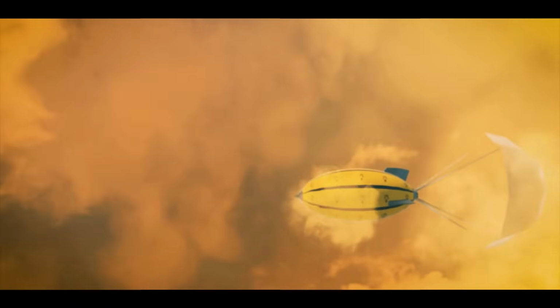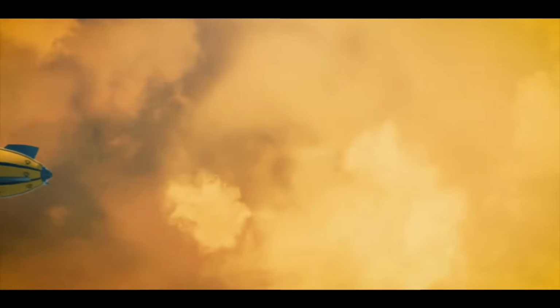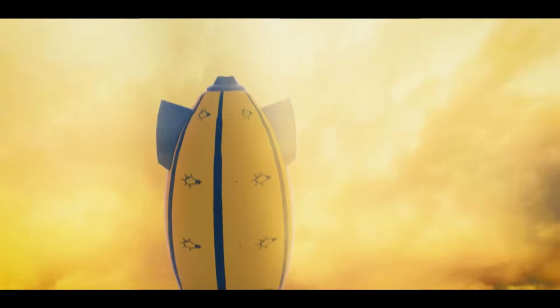Soon, the parachute wouldn't be needed anymore. The crew would get rid of it, and the airship would fill with air completely. If everything went as planned, it would stop 30 miles above Venus's surface. After that, the airship would travel around the planet.